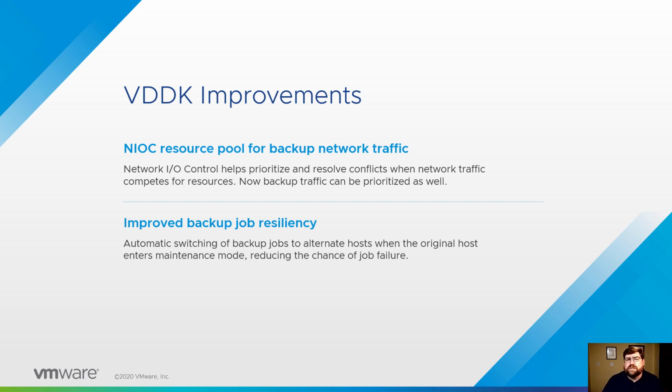Improved backup job resiliency. When a host is going into maintenance mode, if a backup job is happening off of it, that backup job fails. Now, the host can work with the backup solution itself and say, hey, I'm getting out of here. I'm done. I'm going to patch or whatever. Go talk to my friend over here. They'll take care of you. And it can be a seamless transition there. The other host can take over. The backup job doesn't fail. The backup administrator doesn't get an alarm. Everything works. All is good.